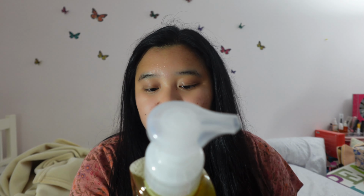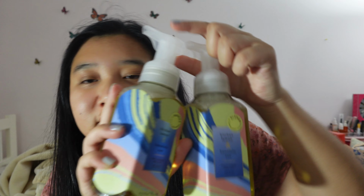To do a haul for you guys to show you guys what I got from the mall. So I got some stuff from Bath and Body Works. They had some stuff left over from their semi-annual sale, so I got some of their gentle foaming hand soap. This is in Kitchen Lemon and Honolulu Sun. This was 75% off, so I ended up getting two of these.